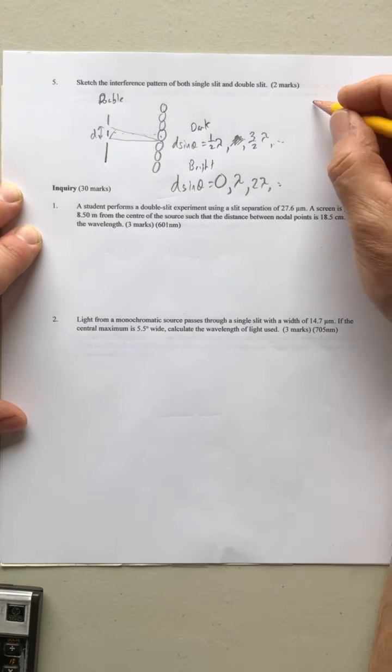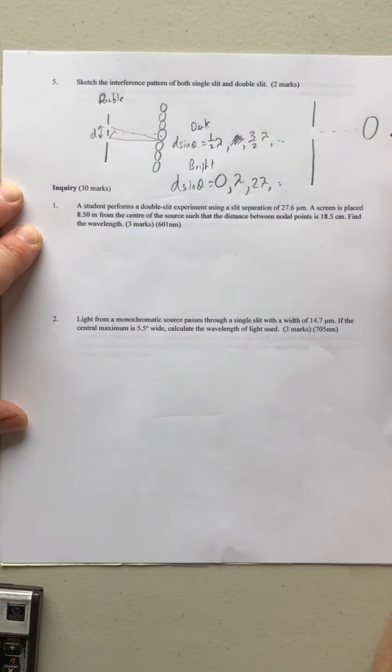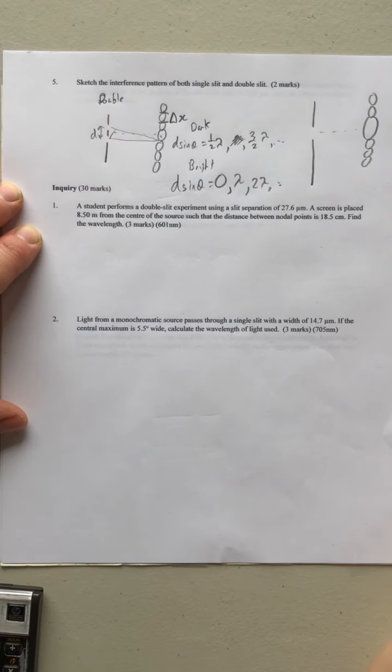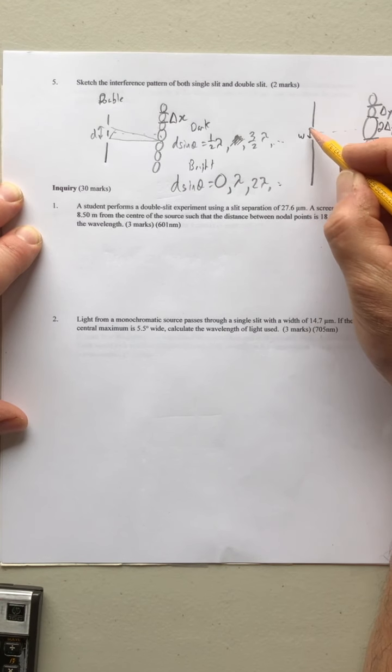Okay, and for a single slit, on the center wall there's a super bright spot, and then the rest of them are smaller. And this one fades really fast. Let's see. Might as well put all the terms on this one question. I'll recap everything. Here they call this 2 delta y, and this one will just be a delta y, and this is D, this will be a W, which means the width of the slit.